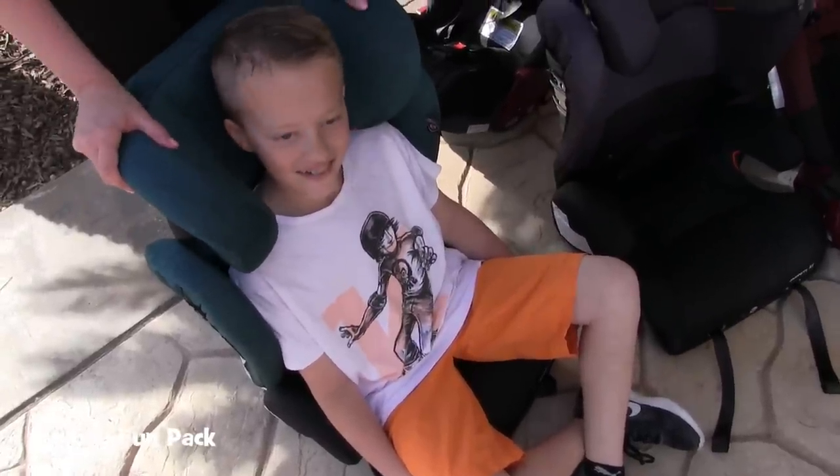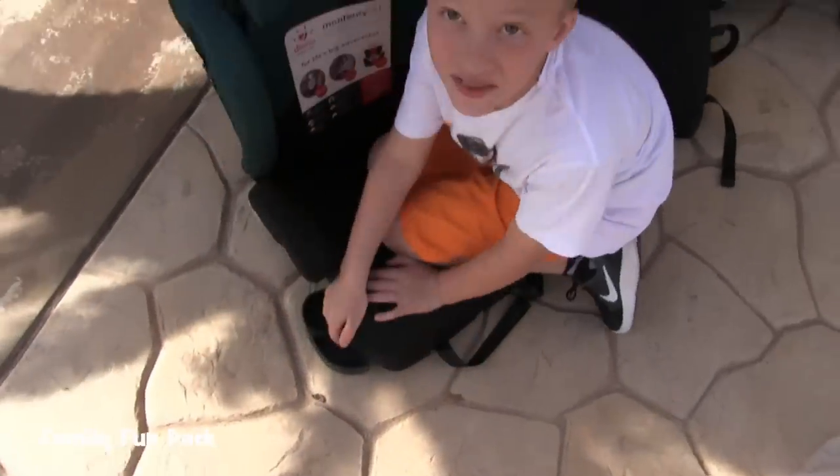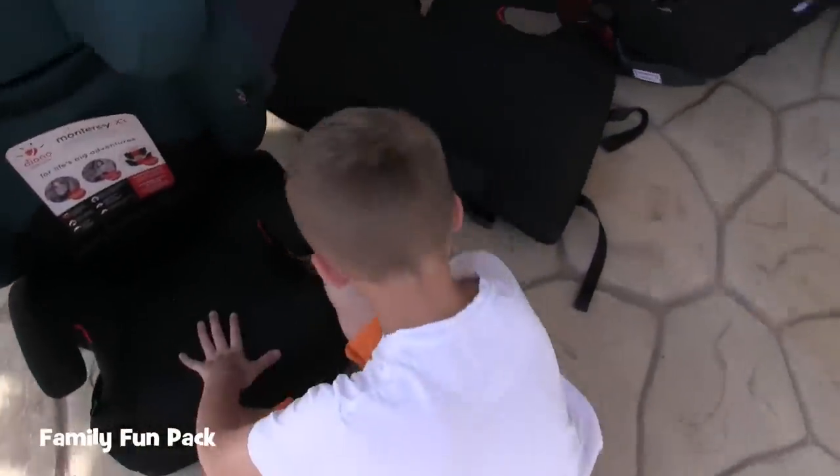Is that comfortable? Yeah. Right there? Yeah, that's comfortable. Oh, yeah. You're ready to ride. But this is nice because we can ride. Oh, cool. Here. Is it one on both sides? Yeah. One on both sides. Cool cup holders.